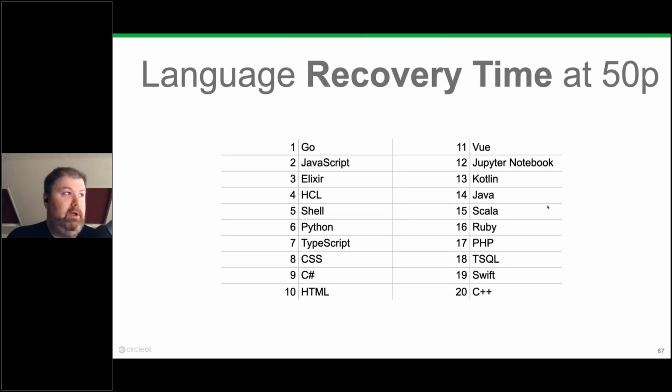Yeah, recovery time, number one is Go, which was a little bit surprising to me as well. But apparently the people that are writing Go programs are paying very close attention to their pipelines and making sure good things are happening. The things that are more at the bottom, the recovery time being slower for some of the statically typed stuff, that makes sense to me because their durations are a little bit longer. And a lot of times your recovery time is longer if your duration's longer.